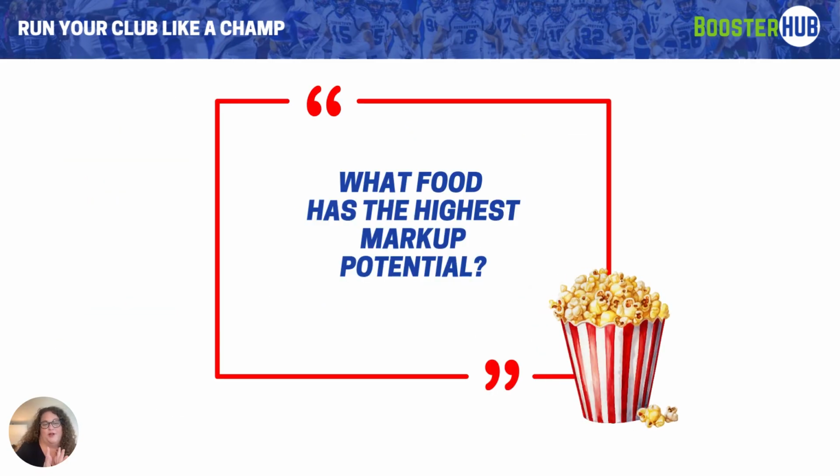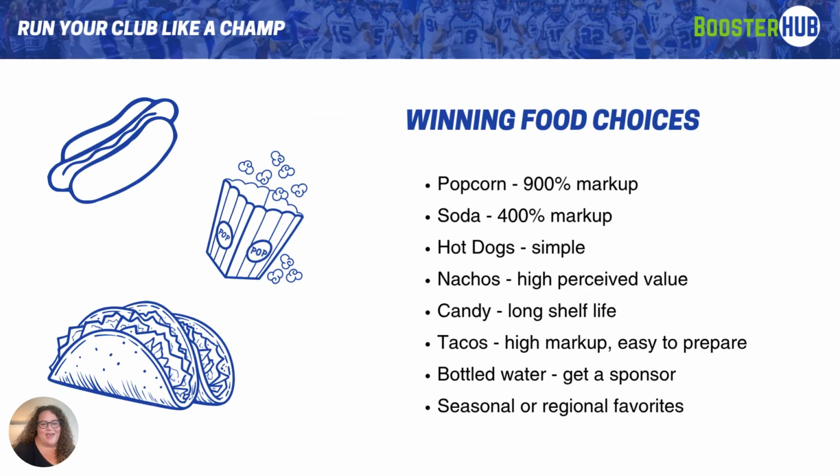So what food has the highest markup potential? Okay, I've kind of teased it here. You've got the popcorn, but there's a reason why you see popcorn in every single concession stand, and that's because it has a 900% markup. You can buy this little bag of popcorn for $15, and you can do 10 servings at 3 or 4 or $5, actually more than 10, probably 20 or 30 servings. So it's got a great markup, and that's why it's so popular.